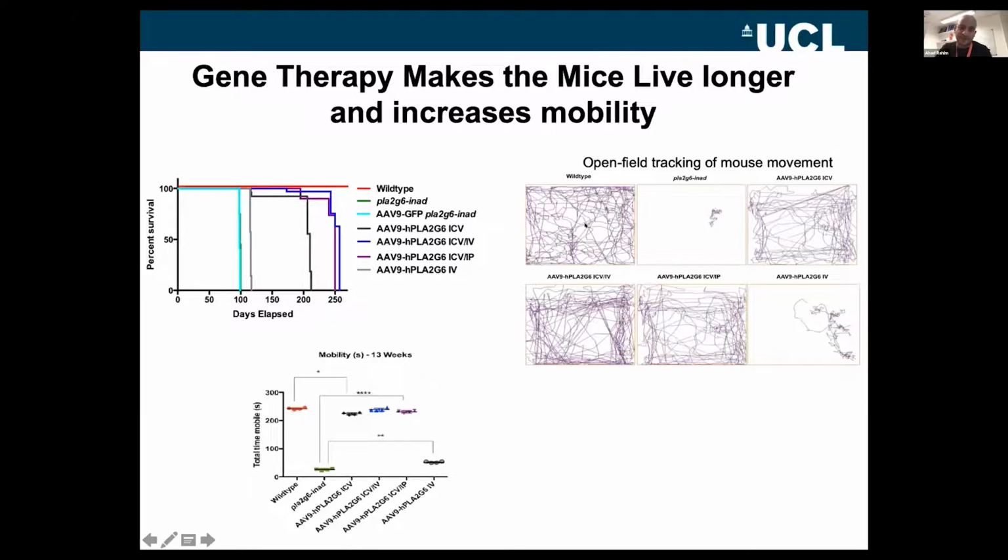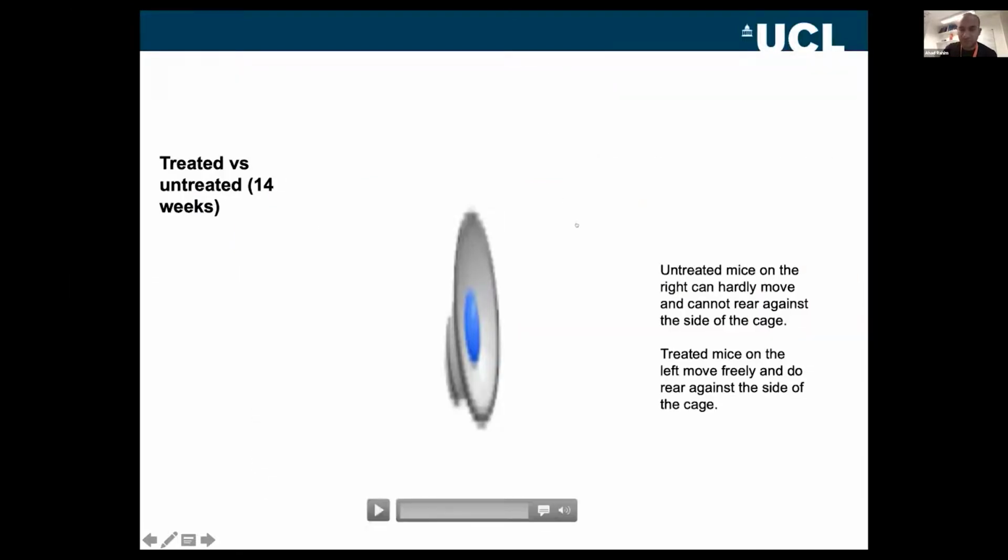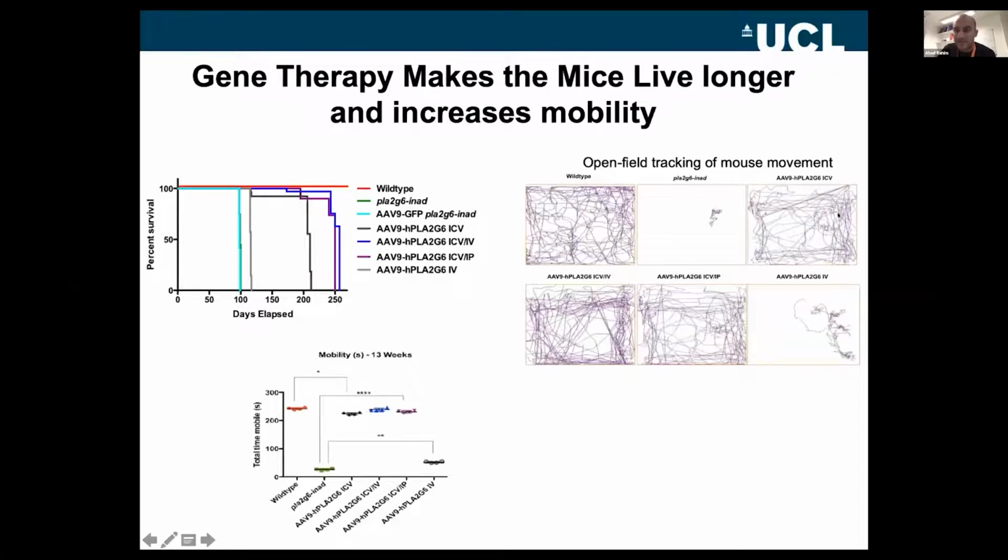On the left of this, you can see what a normal mouse looks like, and you can see mice run around just like normal mice do. That's what they do for a living. And then this box and this box represent mice that have received the most successful form of gene therapy. And you can see that the movement of these mice is much more similar to a normal mouse than it is to an untreated mouse. So these mice are definitely moving around more and more active than untreated mice.